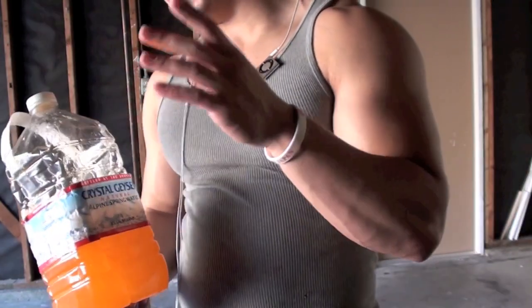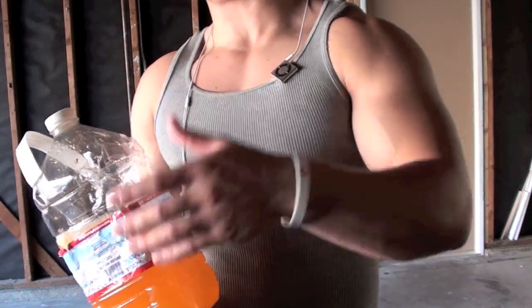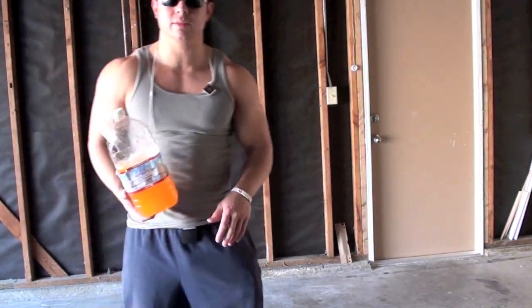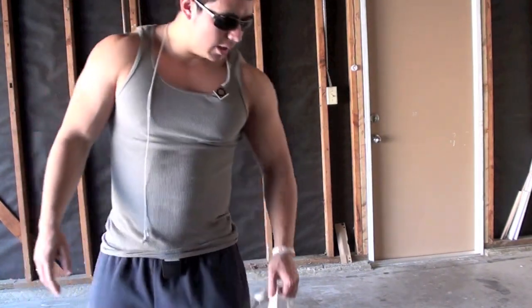Right here is my BioTest intra workout supplement. It mimics BCAAs, that's all you should know. It's basically like BCAAs. It's got creatine, it's got beta-alanine, so it keeps you strong and focused and whatnot. Maybe even caffeine, I don't know.